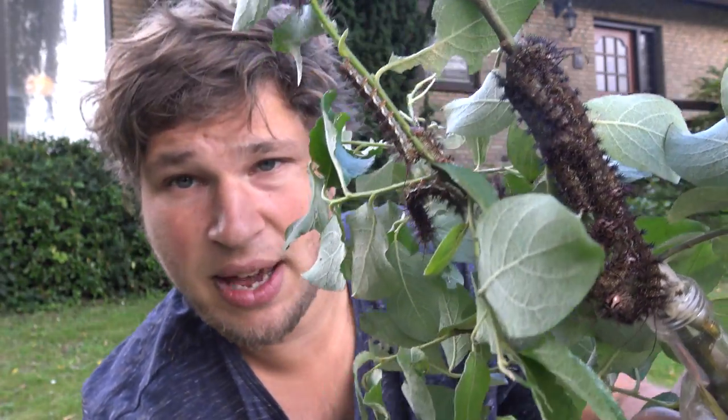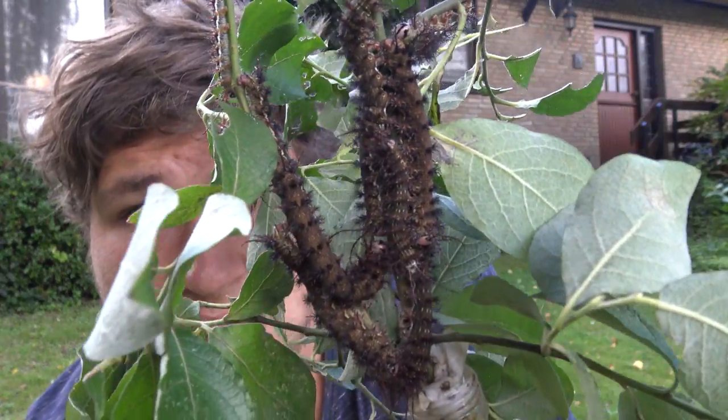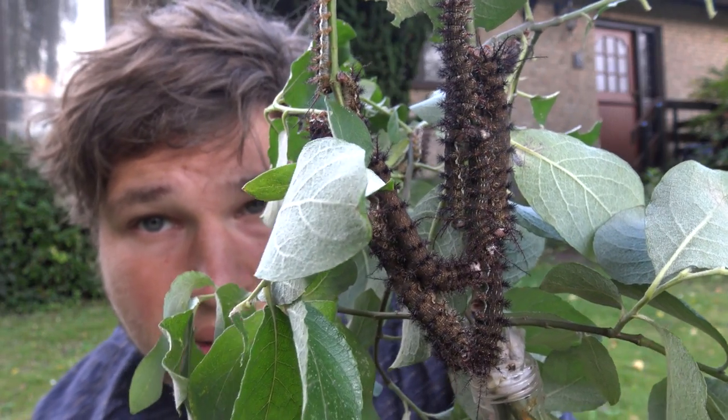I don't think we have that many caterpillars. I think we have like 13 of them. It's not a low amount, but I kind of wish I had more in hindsight. But yeah, you never know in hindsight.